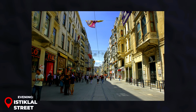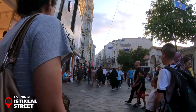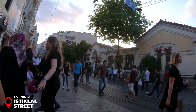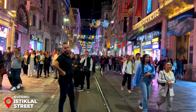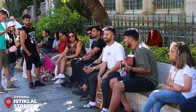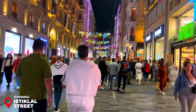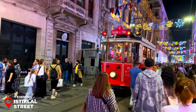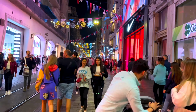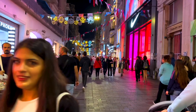F. Istiklal Street. End your day with a stroll down Istiklal Street. This vibrant avenue is alive with music, laughter, and the promise of unexpected discoveries. From quirky shops to street performers, Istiklal is the pulsing heart of Istanbul at night. Look out for the nostalgic tram that runs down the street. It's a charming throwback and a great photo opportunity.